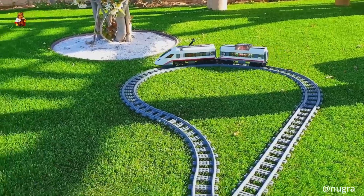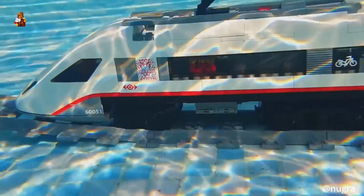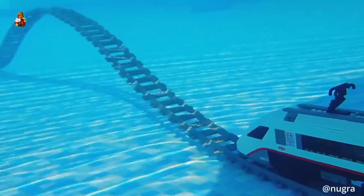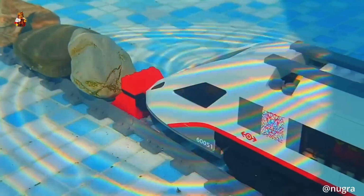Once you have completed the part on the lawn, the tracks continue down over a small bridge into the swimming pool. The impressive thing here is that the train itself continues in the water. Even underwater, it doesn't get more boring, because here the train also crosses a small bridge at the abyss of the swimming pool until it reaches its final destination at some rocks.